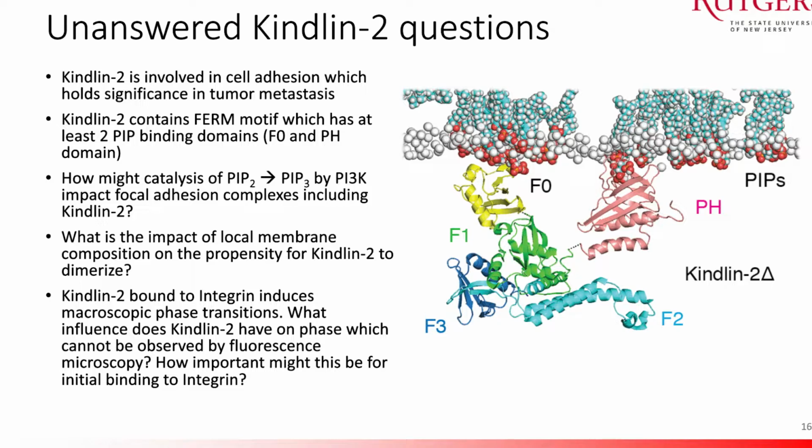And then the other big question we're thinking about is that the F0 domain here is a hub for a lot of interactions. Not surprisingly, ubiquitin likes to bind to other proteins. And so this helix here is a site of multiple protein-protein interactions. One of the questions we're looking into is how PIP binding affects the ability of this protein to bind protein partners.